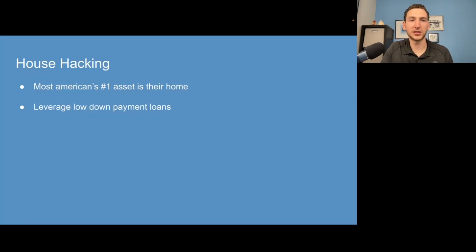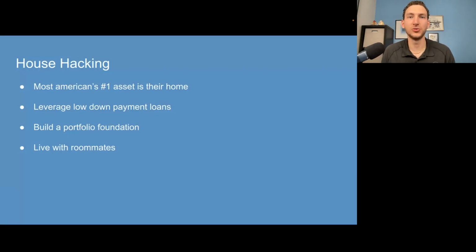This is incredibly great to leverage to start your real estate portfolio. It's by buying a house to live in, using these low down payments, build a portfolio foundation. This is going to be your first asset. You can live with roommates, or maybe you have a significant other, and rather than paying rent somewhere, you guys pay the mortgage. Your roommates, they pay you rent that covers your mortgage. So not only is your asset getting paid for, right, your house and your mortgage getting paid for, but oftentimes your living expenses are greatly reduced if you're house hacking with roommates. Additionally, you could even cash flow if they're paying enough.